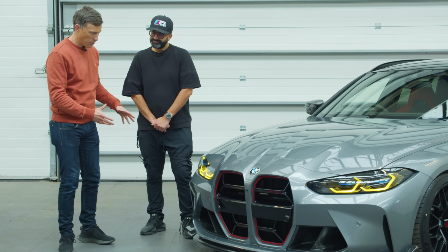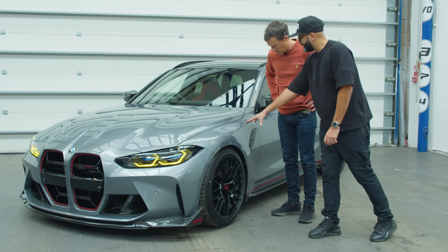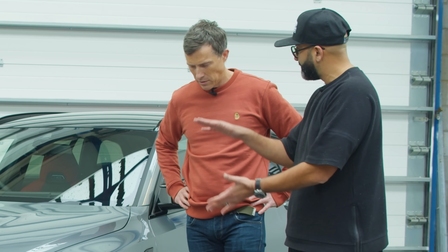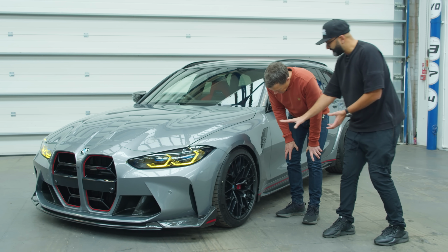So what else have you done? Should we walk down the side? Yes, you want to walk this way? Yeah. Got original CSL wheels. As you can see, the car is sitting quite a bit lower than a standard car, and that's because we've got MSS height adjustable springs on it. This is probably a little bit lower than I would normally want to run, but we've just slammed it just to get the photos. But I will probably have it around 10 mil higher than this when I'm ready to drive it properly.